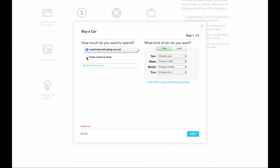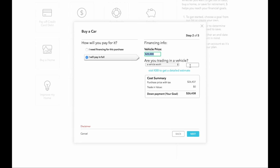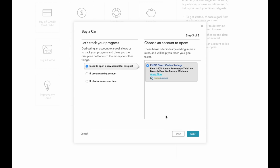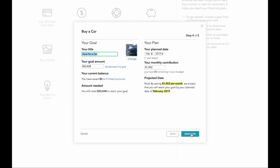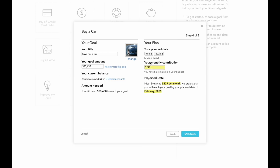I have a price in mind, say $25,000. I will pay in full, so I'm trying to save $25,000. I'm trading in a car worth, I don't know, $3,000. So my down payment would be $23,000. I click next. I don't need to link this to an account. And then automatically it tells me how much I need to save each month if I want to do this in February of 2019. Let's change that, say about 7 years out, February of 2025. I need to be saving $279 a month to buy a car outright at that cost in 2025. That's a great feature there.